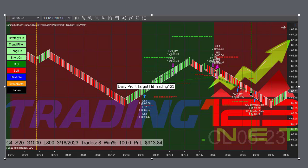And then our stop is hit over here on the trend change, and then the algo bot gets short, and down we go, and we hit our profit goal. We get $913 minus some slippage. So 2 trades, up and down, 100% winner.